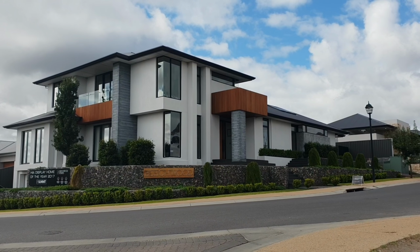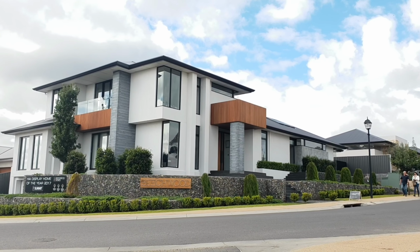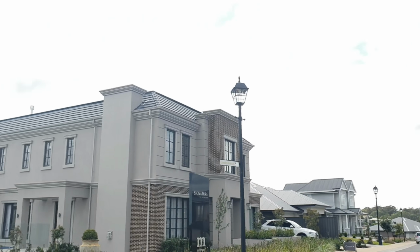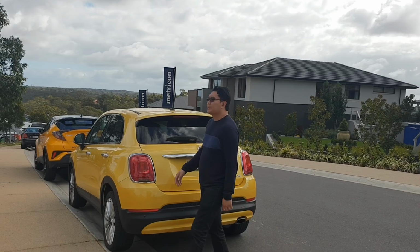Okay, all right. Say bye to the million house. Bye, million house. And that is another million house. One there. And that one for free.